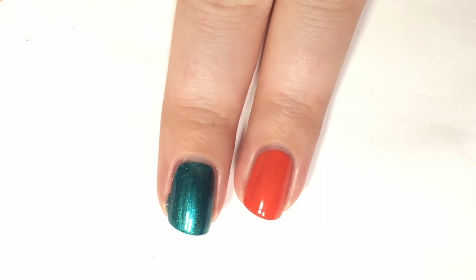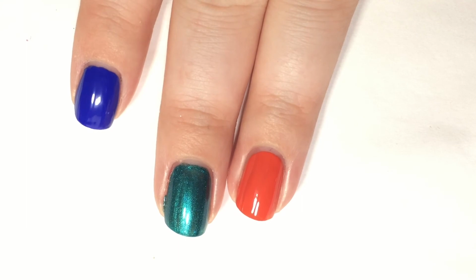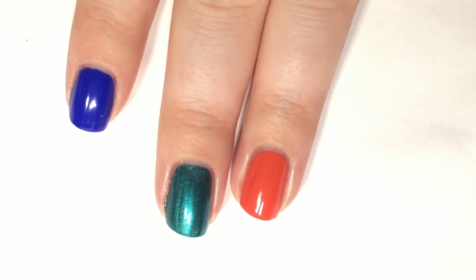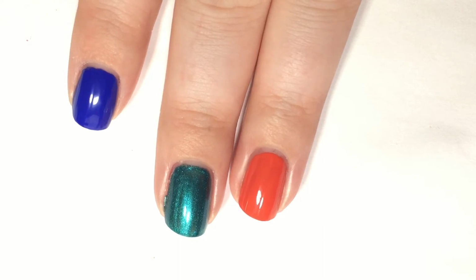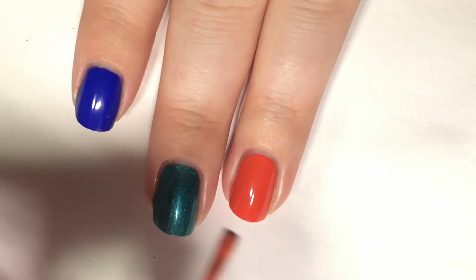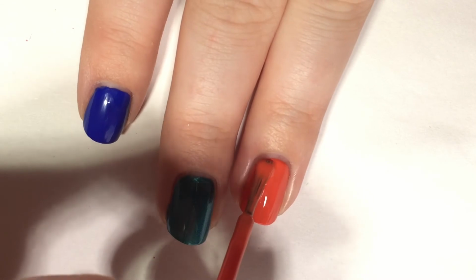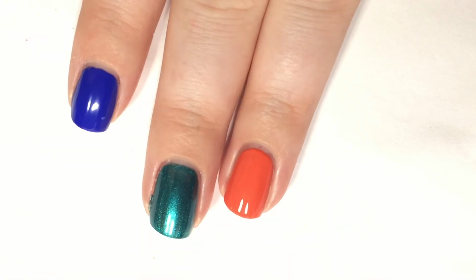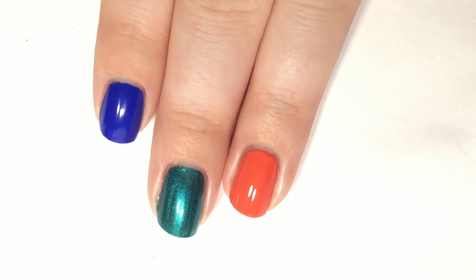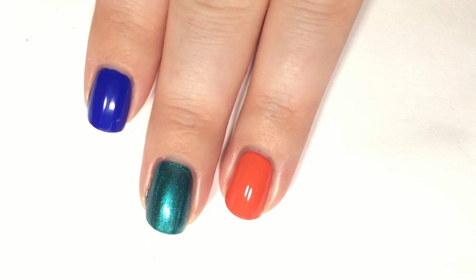Now, those 2 nails alone totally remind me of Ariel, even though this one is orange. Anywho, let's put on the second coat of Sunshine State of Mind. And then all of these will be full coverage. Okay, there you go. That is 2 coats of Sunshine State of Mind, 2 coats of Trophy Wife, and 2 coats of Butler Please. Now let's take a look at the full out swatches.